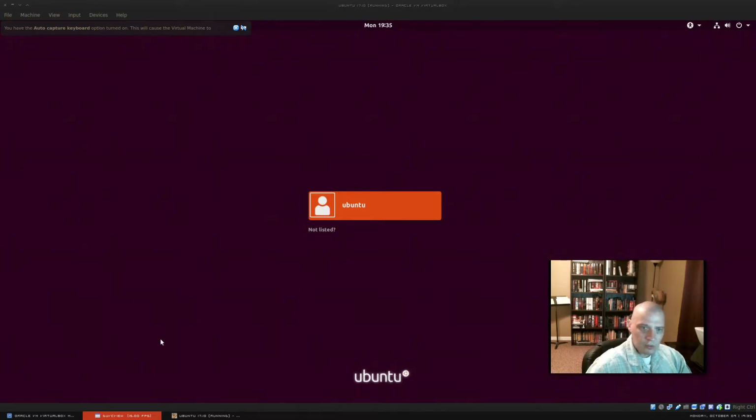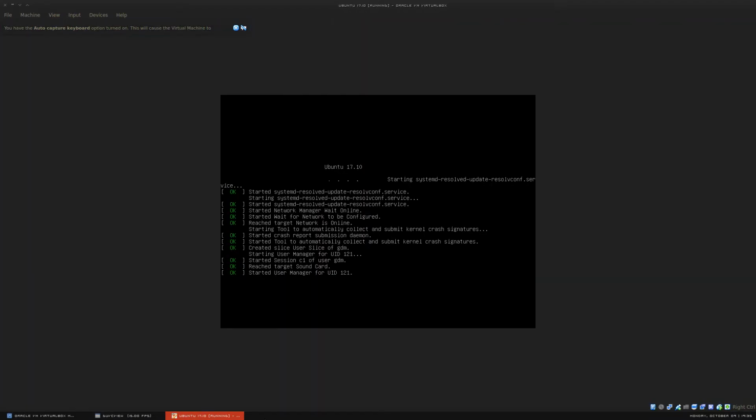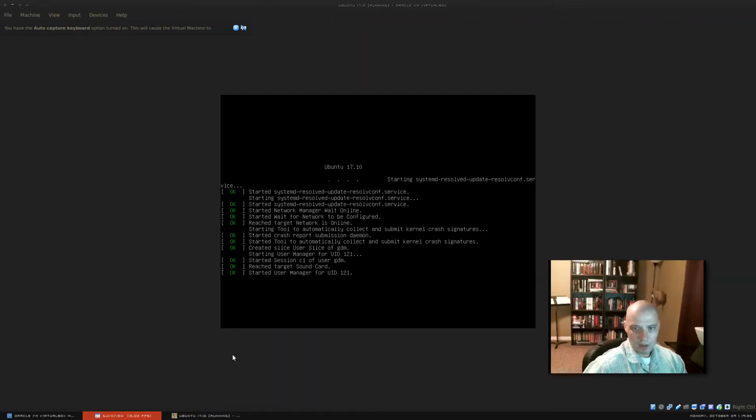And now we have booted up. We are at the login manager, where we're going to see some major changes in this version of Ubuntu. 17.10 no longer comes with the Unity desktop. It also no longer comes with the LightDM login manager. This is the GNOME login manager. So a little bit of a different look, but one login manager is the same as the other.